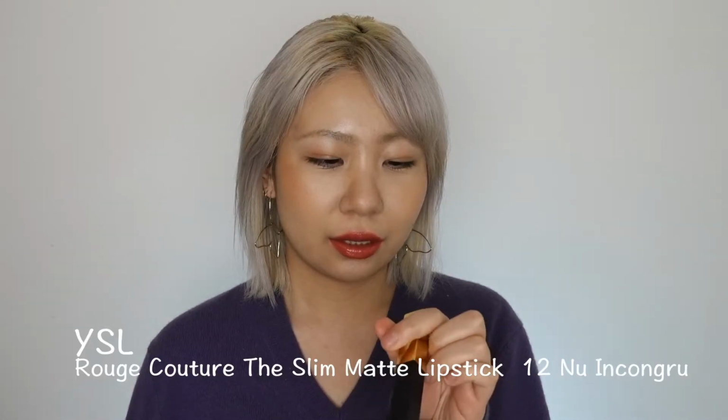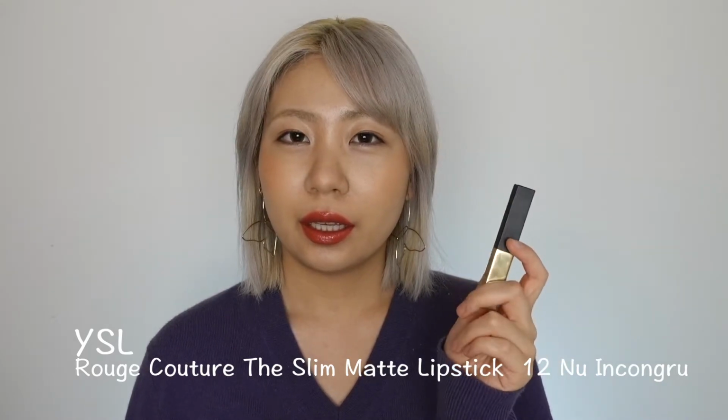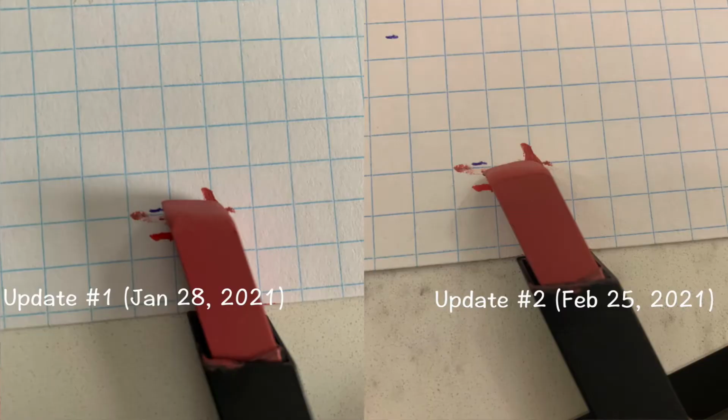And since my last update, I rolled in a new item, which is a full-size lipstick. It is the YSL The Slim in the shade 12. And my goal is definitely not to finish it. I'll have the pictures from when I rolled it in versus today when I measured it. And where I have the red line is my goal. So I haven't used up a ton of it, and I'm not even anywhere near my goal either. But you could see that there is a difference between now and back when I first rolled it.